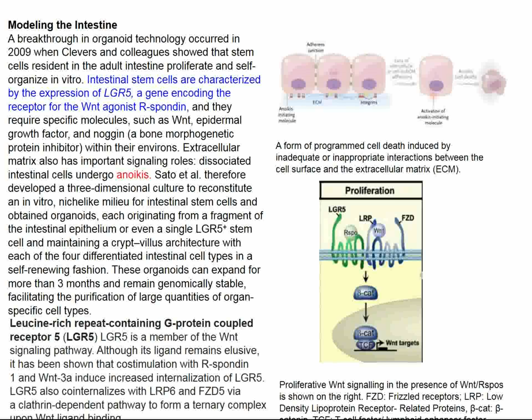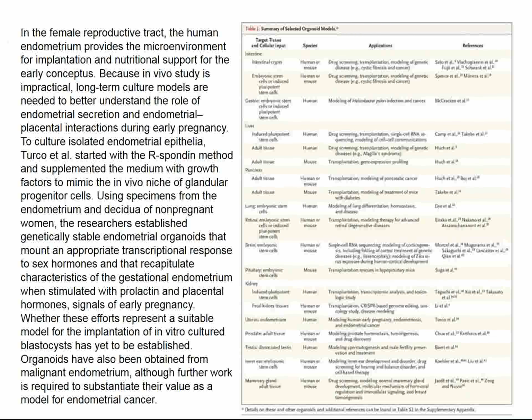And one example is modeling the intestine. These cells have to proliferate at a high degree. There's an orphan receptor called the leucine-rich repeat-containing G protein coupled receptor, LGR5, that's present in these basically stem cell lines. This particular receptor involves so-called Wnt signaling that's important in proliferation. And these entire issues are discussed.